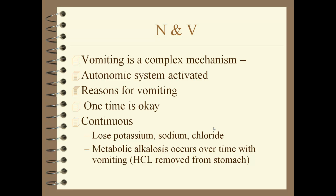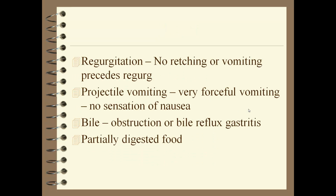So a patient's going to become metabolic alkalosis, thinking of it that you're losing all your hydrochloric acid from the stomach. So you become metabolic alkalosis, lose all your acid. Different kinds of things that we see with vomiting is, number one, you're going to have what's called regurg. Regurg is usually you don't have any vomiting, you don't retch, it just is going to precede vomiting. So when bile and vomit comes up into your throat, into your esophagus, that's regurg. You usually don't vomit, but it comes up.